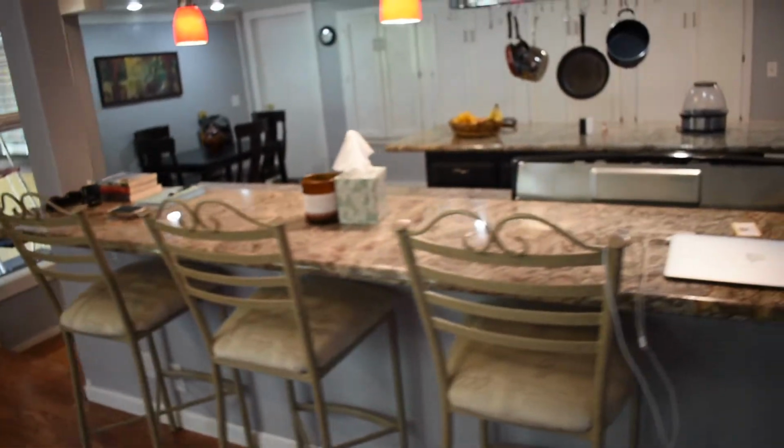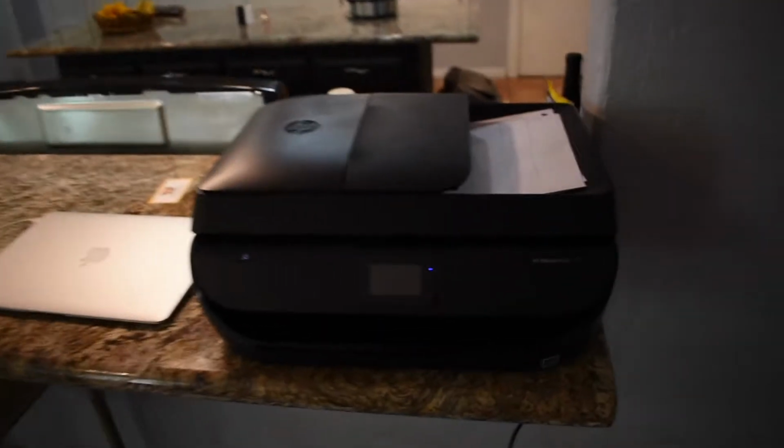It's not necessary for everyone, but it is a reassurance for us. Moving on to the living room. It came with a nice bar top. We did bring a printer.